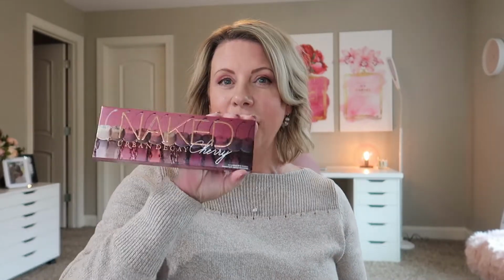And I was interested in the new Urban Decay Naked Cherry palette. I've not even opened it yet. I did see it in the store, just watched it a little bit. I love the colors for fall. And I can't even get the box open.